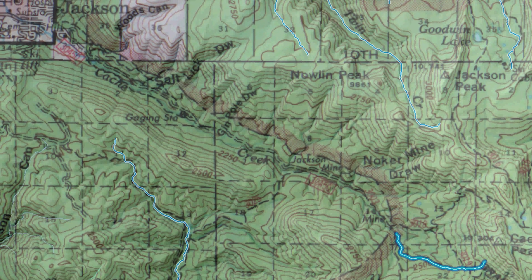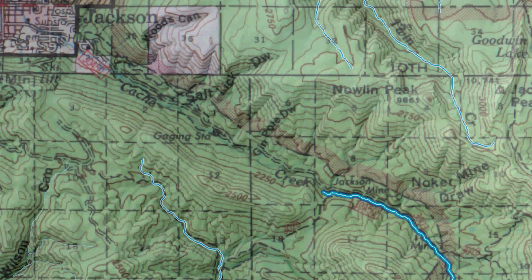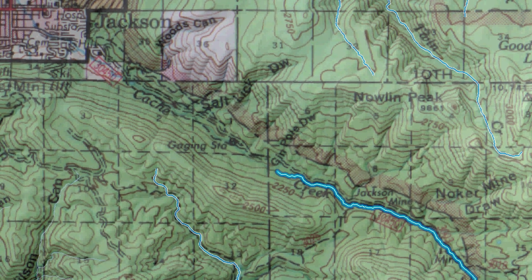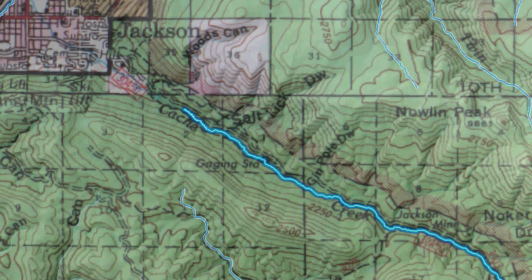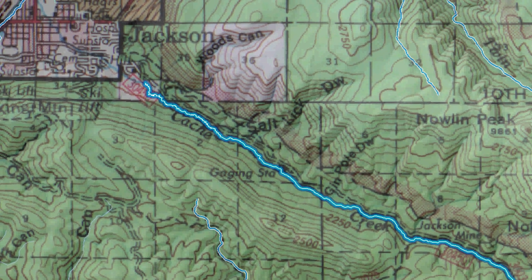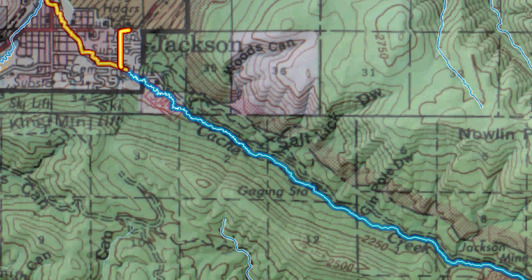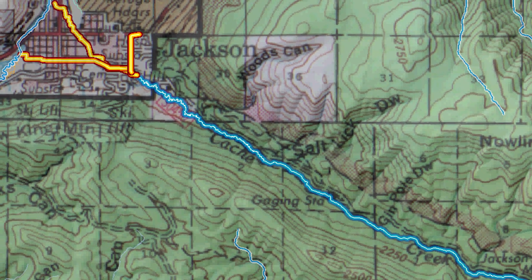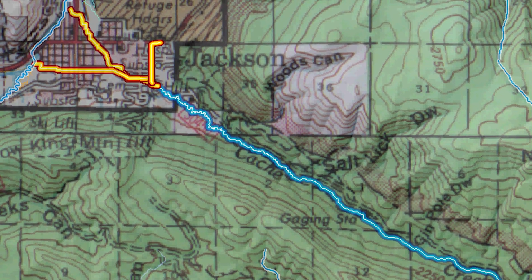Well, the headwaters of Cache Creek begin way up at over 9,000 feet on the slopes of Cache Peak. From there, it flows over 8 miles, passing smaller drainages like Noker Mine Draw, Gin Pole Draw, and Salt Lake Draw. Shortly after entering the town, it disappears. It gets split into 3 subterranean tubes, one to the National Elk Refuge, one along its original path through Mike Yokel Park, and one that flows into Flat Creek in Karns Meadow.